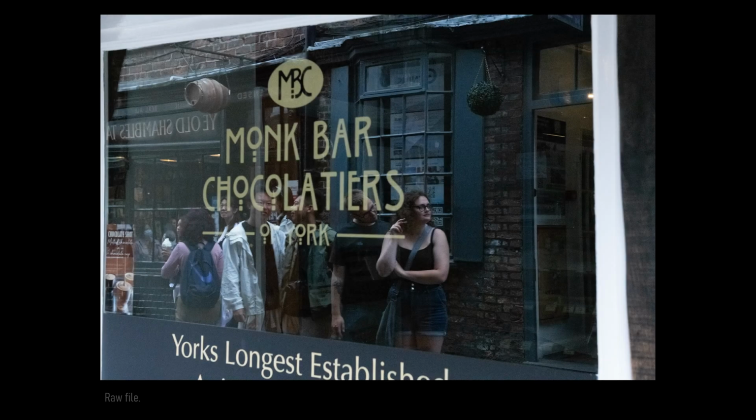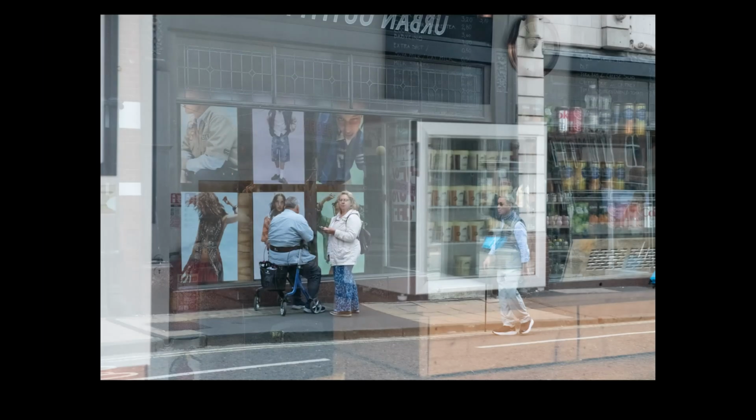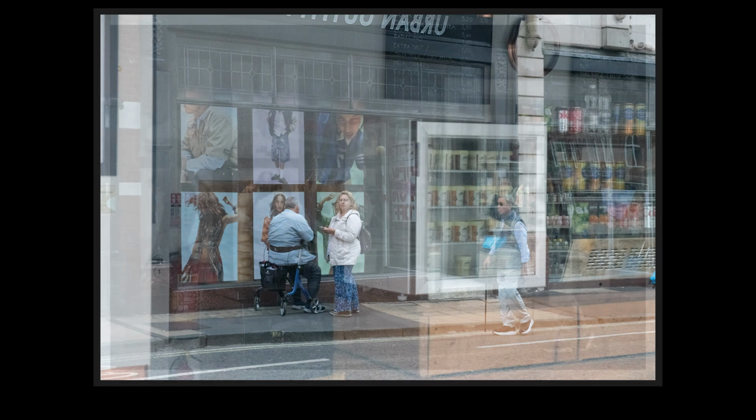So next is my attempt at reflection shots using windows to reflect the scene opposite, and quite pleased with this one, I think. Maybe the next one, I'm not too sure. These are very experimental, and I think it's very challenging to get a good reflection shot, but certainly worth a go.